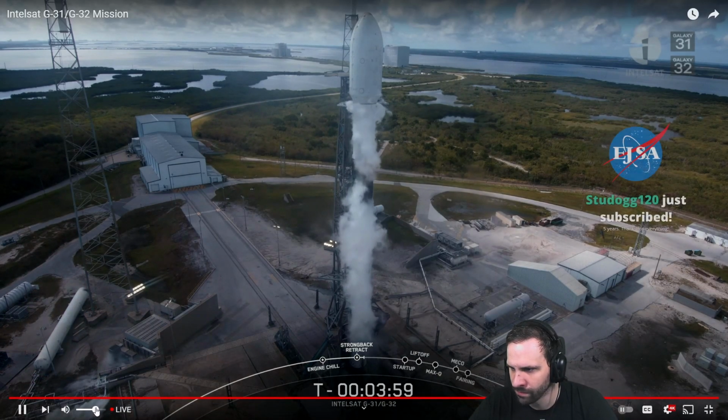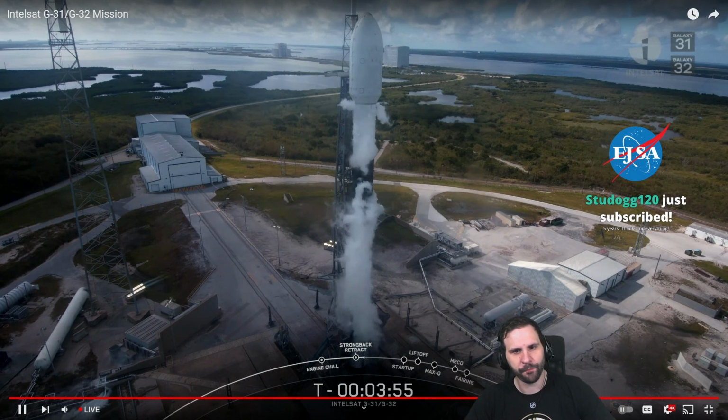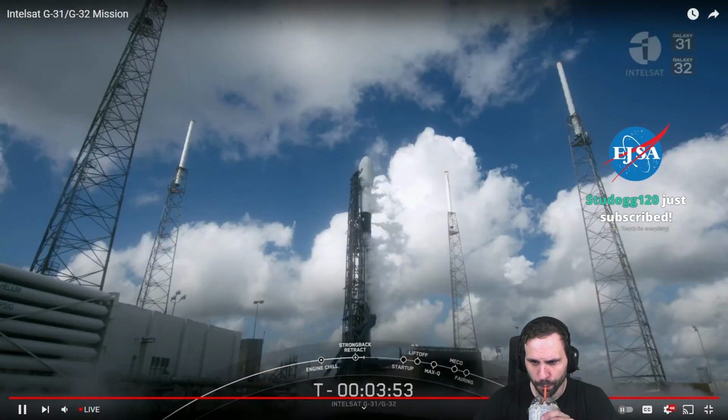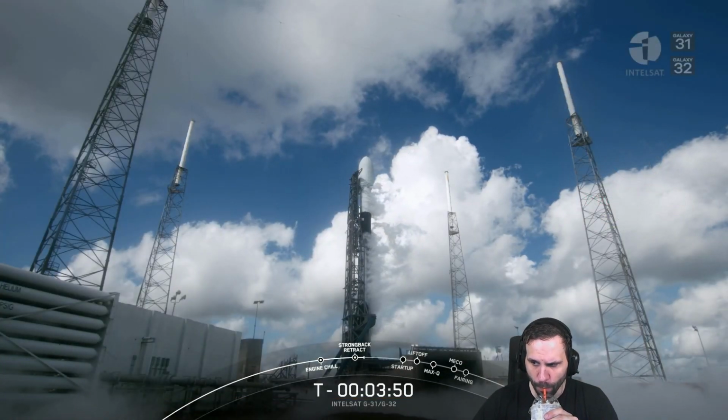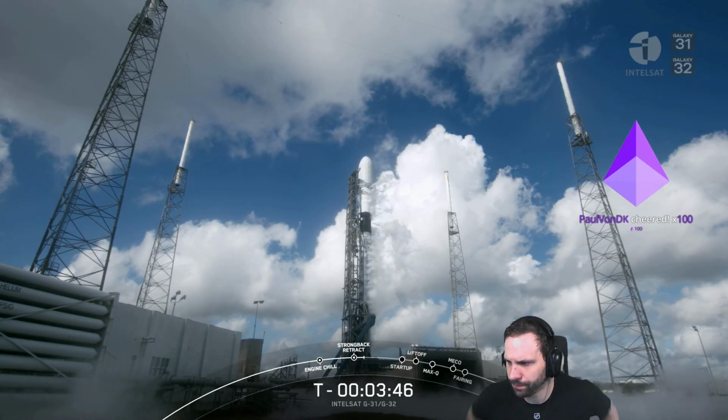Transporter erector retract. And that's where the TE will begin to slightly back away from the stage to clear the way for liftoff at T-0 hydraulic systems. There's a call out there for strongback retract.